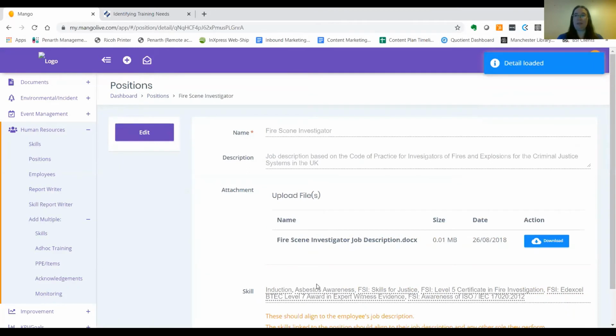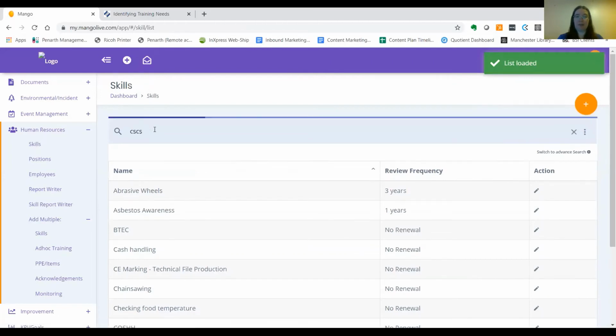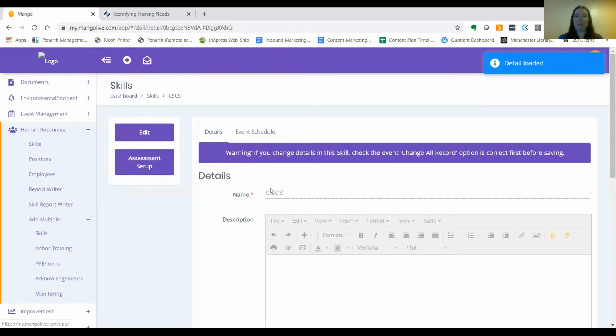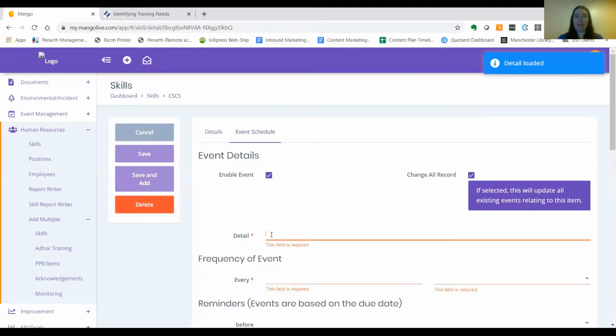We noticed when we were looking at Charlie's training record that in addition to these mandatory or essential skills, he's also completed his CSCS, but we also recognised that the skill hadn't automatically updated to show that it was a 5-year expiry date. That's easily fixed. We go into the skill, we'll click edit and go to the event schedule where we can enable the event and set the refresher requirement for once every 5 years.